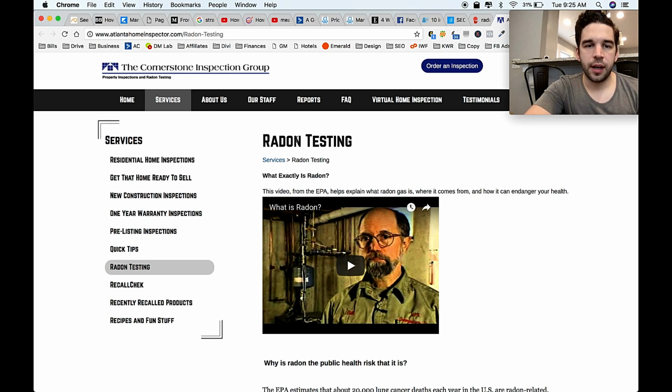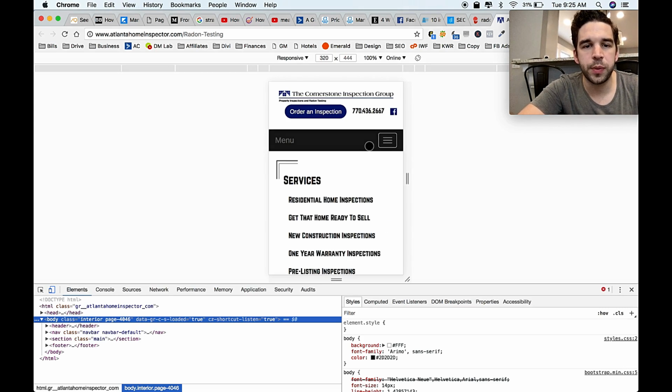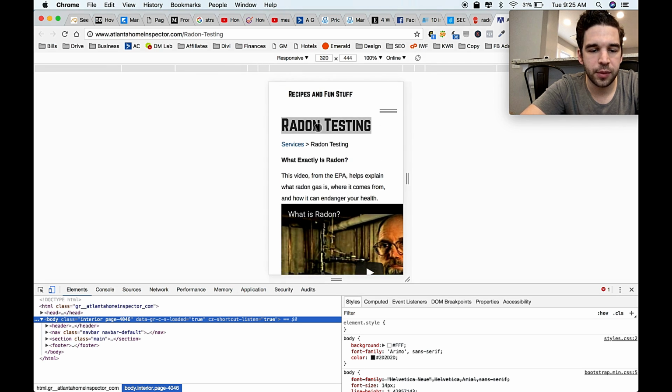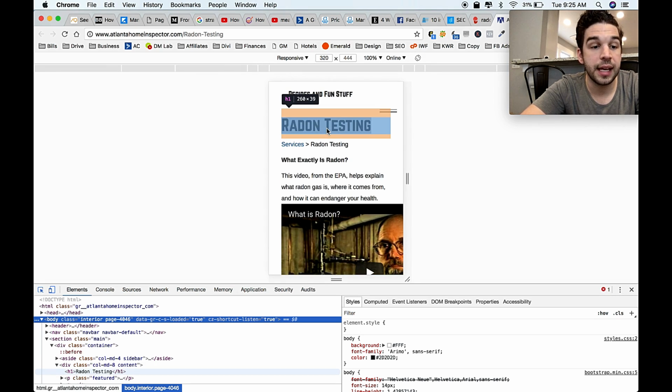So right up top is probably an H1 tag for radon testing, and you can test that by opening up Chrome's keyword tools, and I'm going to highlight that, and it is in an H1, which means that's the most important word on the page. So this is telling Googlebots, hey, the most important term on this page is radon testing. We put it in an H1 tag.